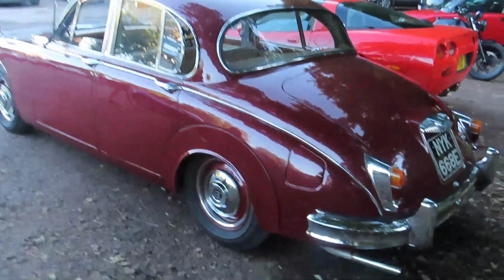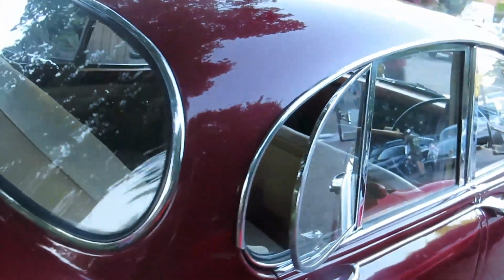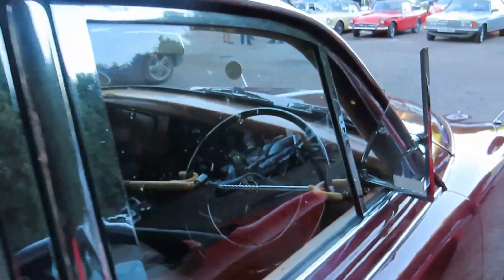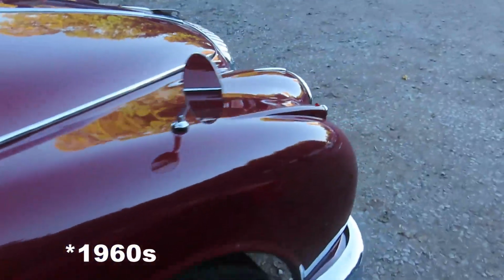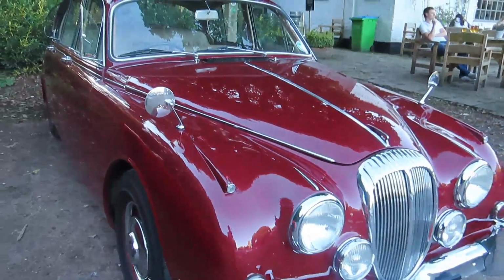Really, really sleek looking car. I think this one's been coming in many a year. Very nice little side opening windows, lovely quality interior. That would make a really nice cruiser. A 1950s era car that can still sit on modern motorways happily at 60 and 70 miles per hour. A really usable car that would be.